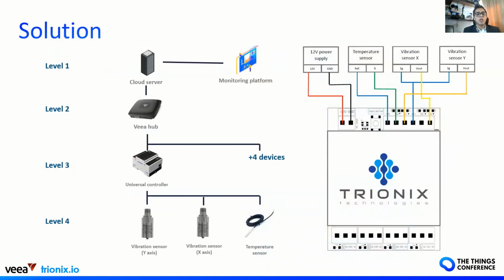This is the solution we came up with in a 4-level diagram. Going from the bottom to the top, level 4 considers 2 vibration sensors, one for the x-axis and the other for the y-axis. Moreover, a temperature sensor that is an NTC sensor. These 3 elements are wired using the diagram on the right side of your screen to the universal controller. This universal controller has digital outputs and analog inputs that are able to read 4 to 20 milliamps, 0 to 5 volts, 0 to 10 volts, pulses, frequency, and resistance.